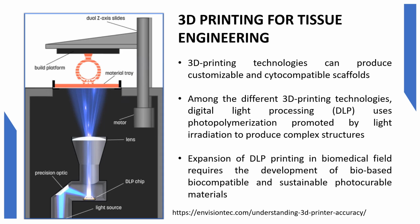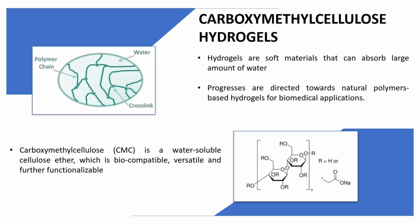techniques in biomedical applications. Among the emerging materials for 3D printing, hydrogels are a class of soft materials that are able to absorb large amounts of water. In particular, natural polymer-based hydrogels have drawn broad interest due to their biocompatibility. Carboxymethyl cellulose, CMC, is a water-soluble cellulose ether, which is biocompatible and therefore is an attractive natural polymer for tissue engineering and regenerative medicine.